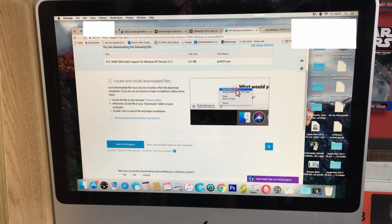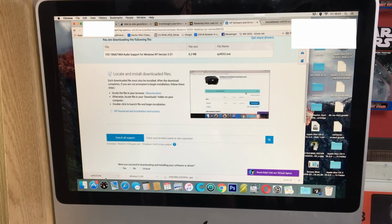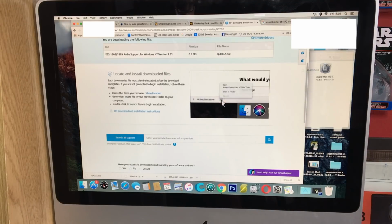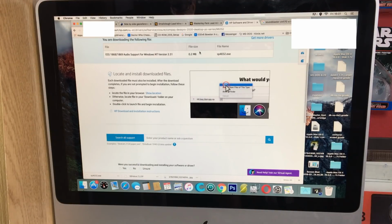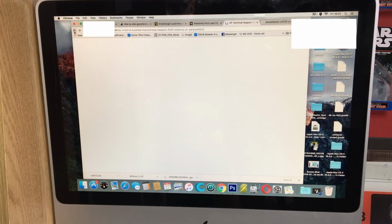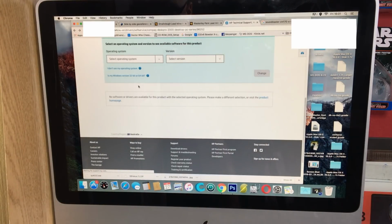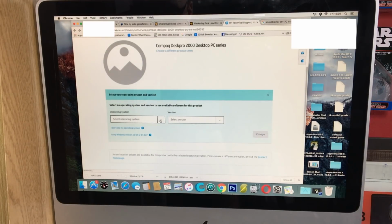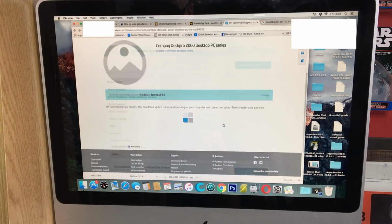Unless it's appeared at the bottom there. I'm an idiot, it's appeared at the bottom. Right, so I can drop that, because that's an exe file, straight into my little drivers folder which I've created, and that will be for transferring all of these onto CD and straight across. So you just select your operating system, Windows, Windows NT, and change, and you get all the drivers there.